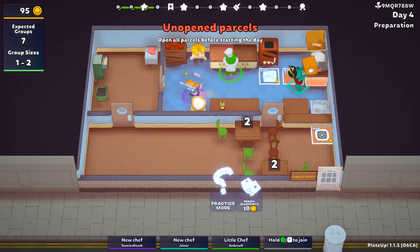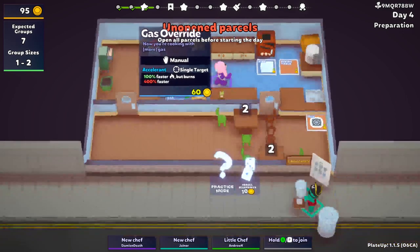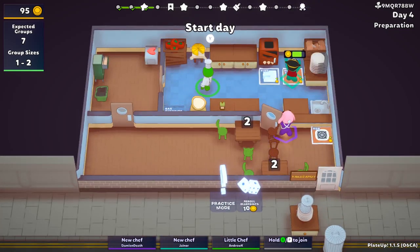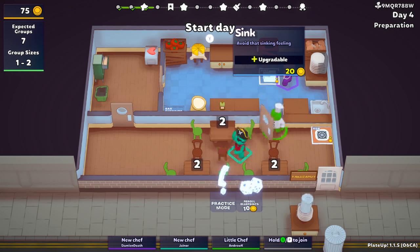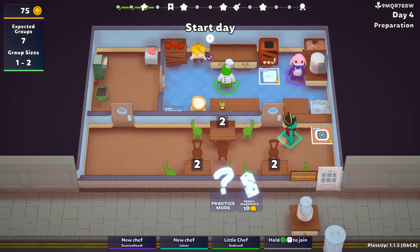Gas override, Andrew. What is the purpose of that? 100% faster to cook. Don't think we need that. Don't think we need that at all. Need another. Yes. Awful for you as a player, but that went along. So fine, I was pressing the wrong button. Just keep knocking that guy off his seat every time you pass.